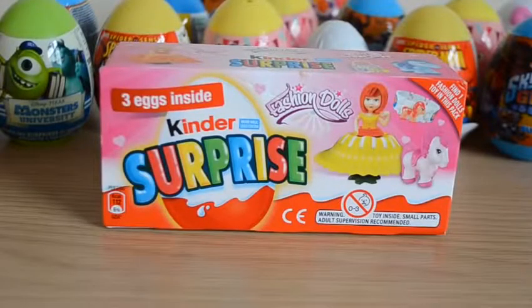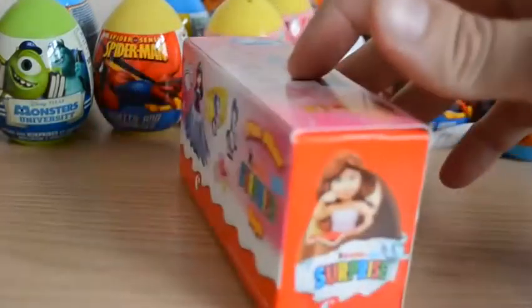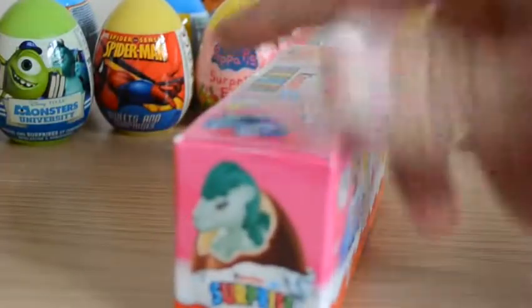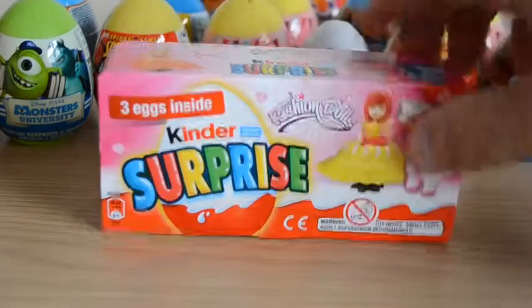Hey guys, welcome to another surprise video. Today we're going to take a look at a new addition from the Kinder Surprise. We have fashion dolls, which has three eggs inside, as you can see. And you can see some of the characters, so you can get some cool ponies, some bracelets, some cool figures. We have 20 different great toys to collect. So let's get stuck in and take a look.